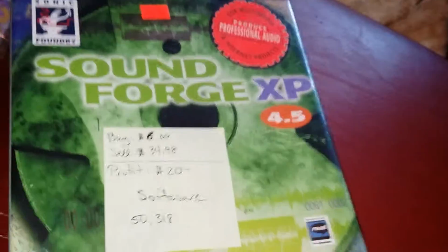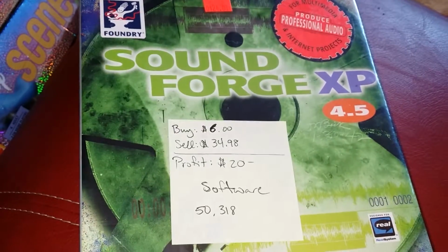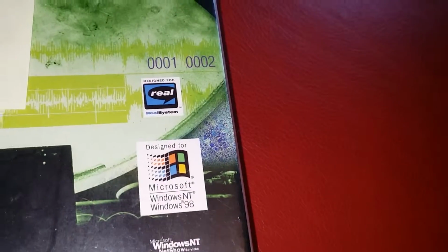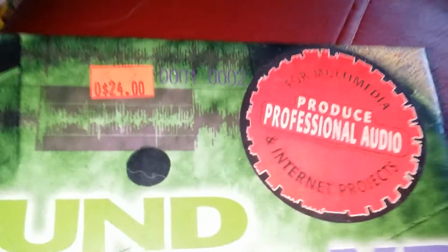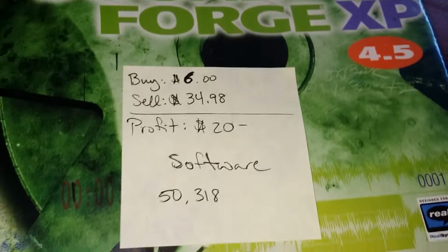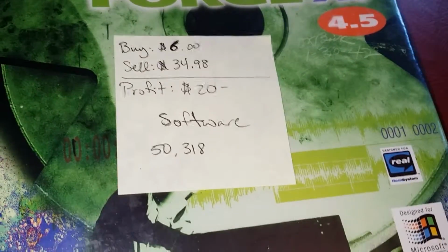All right, next. And this actually looks like it might be the final guy. Alrighty, SoundForge XP. Just some older piece of software. You can see right here it says Windows NT and Windows 98. So, fairly old. He was asking $24 for this originally. I offered him $5 again, which bumped it up to $6.